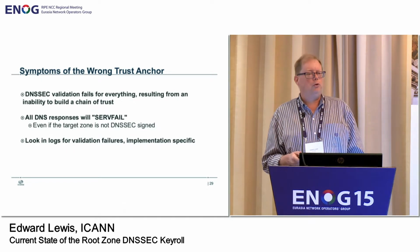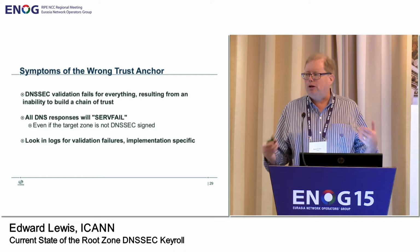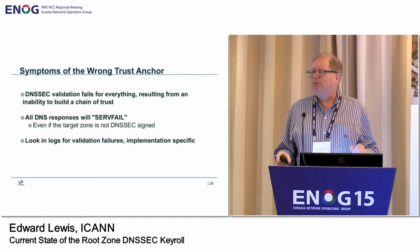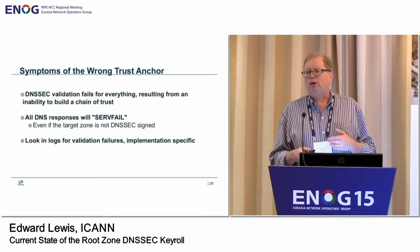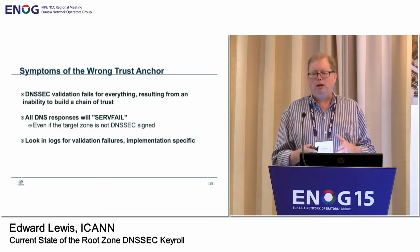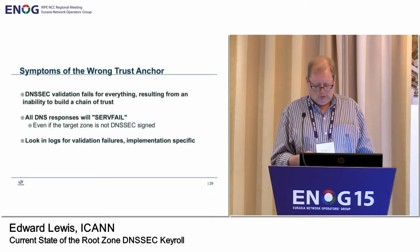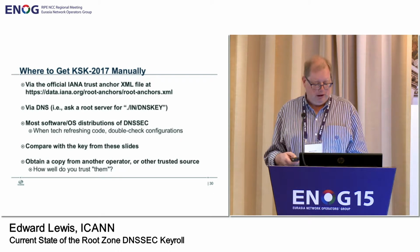So, symptoms of the wrong trust anchor. If on October 11th the trust anchor hasn't been updated, what's going to happen? Eventually, everything will stop at that DNS server. Everything will be SERVFAIL. It'll be a failure to look it up because the root zone is signed, and if you can't get through the root zone downward, you're going to get nowhere. Everything is out. It doesn't depend on whether the other side is signed or not. All validation will fail, saying that there's something wrong. You'll have to look for the signs of that failure somehow.